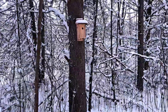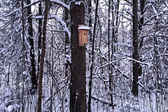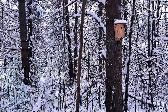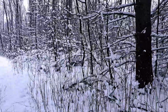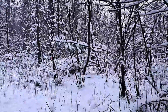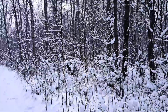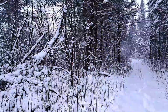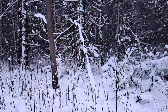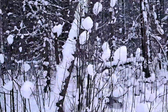Little boxes up there on those trees. Always wondered if those are for birds, but squirrels take them over. If they're for squirrels in the first place. I tend to think they're bird houses because that's what they normally are. Not sure where I'm gonna end up here.